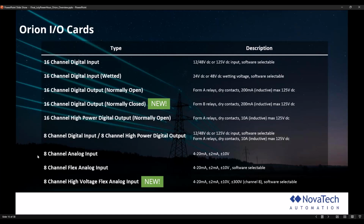And then very recently, we just added what we call the high voltage flex analog input. What does high voltage mean? Well, channel 8 has a battery monitor or something monitor contact that will monitor 300 volts. That's DC though. So plus or minus 300 volts.